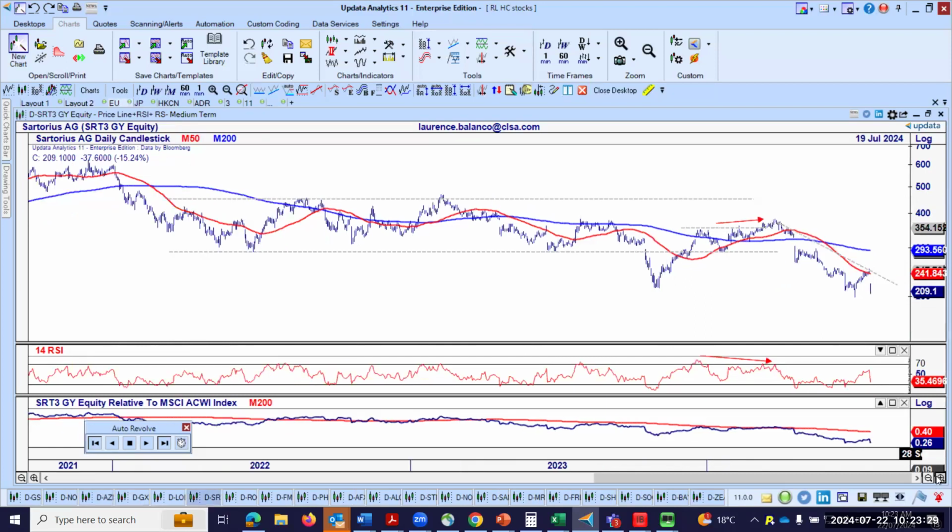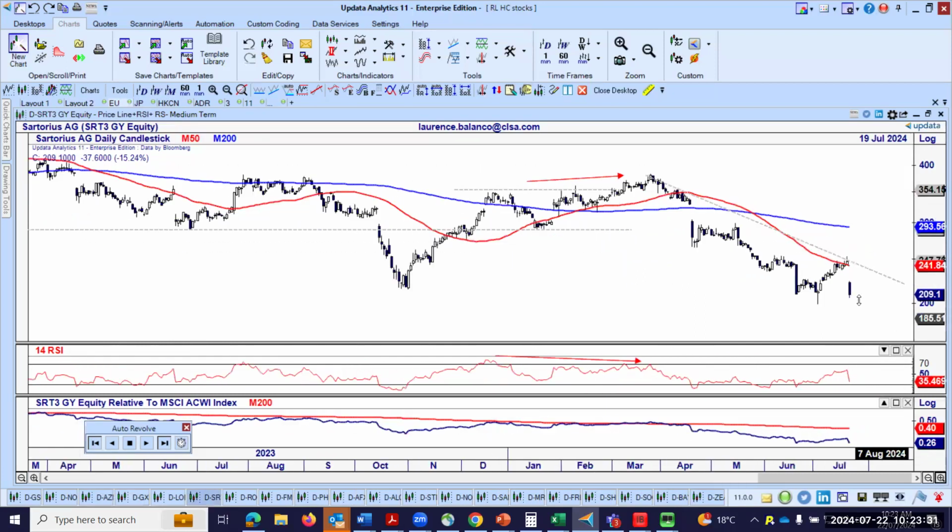Failed at the 50 day, which you can see, to form the divergence. It did close basically towards the lows of the session, so it does look like it at least makes a new low. It broke last year's October low, right? It basically closed at the lows you made on the 19th of June. You've got intraday lows on the 2nd of July. These two lows are basically identical.